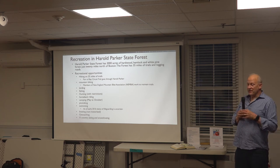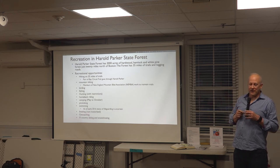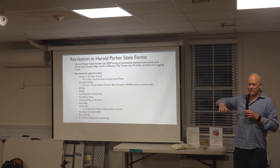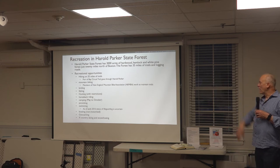That's one place, Berry Pond. Kettle Pond is another place where a beaver deceiver has been put in to lower the pond so that the beach is restored. The beach got kind of overrun, or the water level was too high.